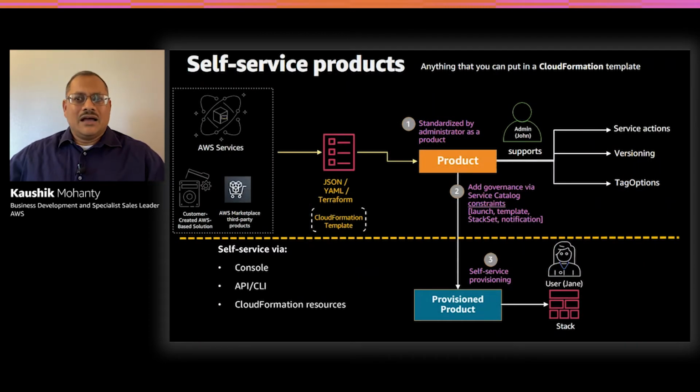Let's look at how Service Catalog works, and Diane will later talk about how Lockheed Martin has put it to use. As mentioned earlier, it organizes, governs, and enables sharing of resources in the cloud while offering end-user self-service.